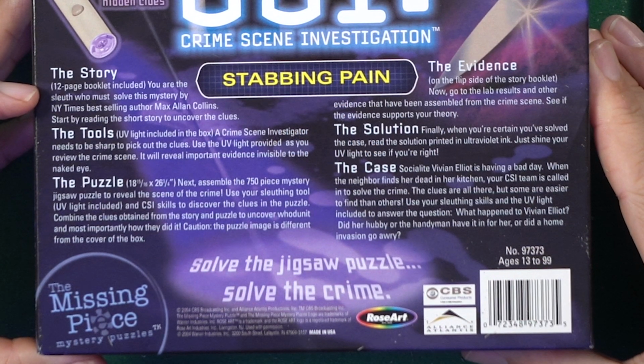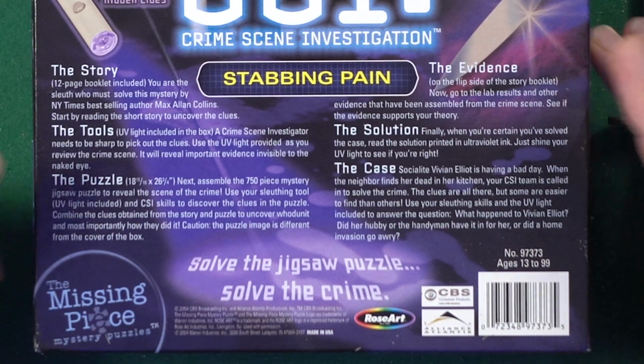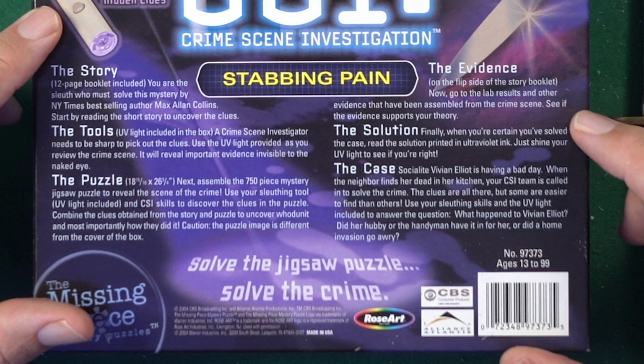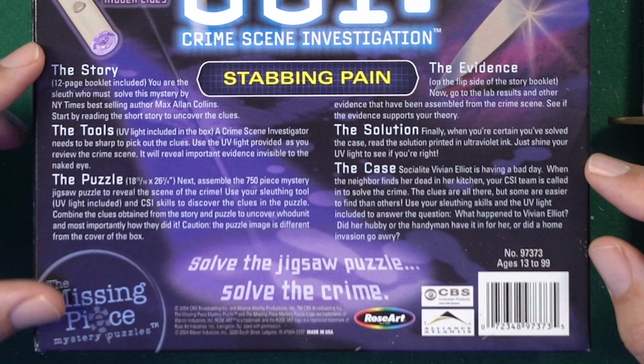So basically we have a story with a 12-page booklet that we're going to put together. This is a mystery puzzle, so we don't know what the puzzle looks like. And then it comes with this ultraviolet flashlight that will help us reveal the solution, although I think that might just be in the instruction booklet. I was kind of hoping part of the puzzle pieces would have hidden clues, but I guess we'll see.